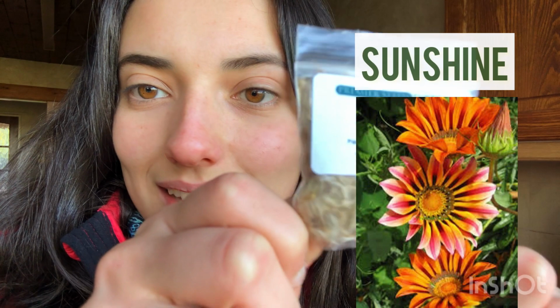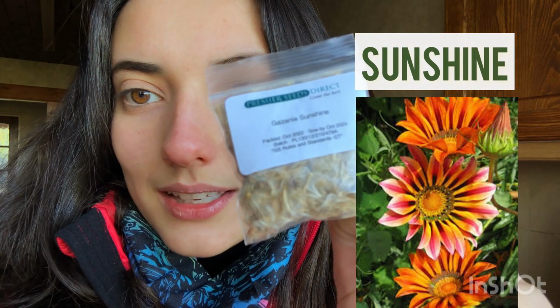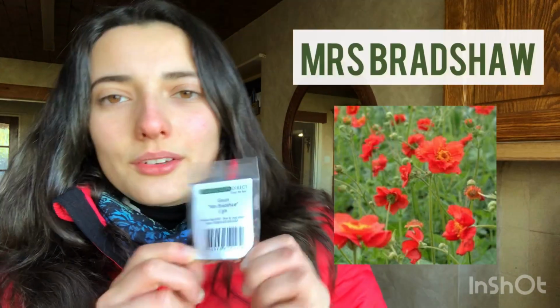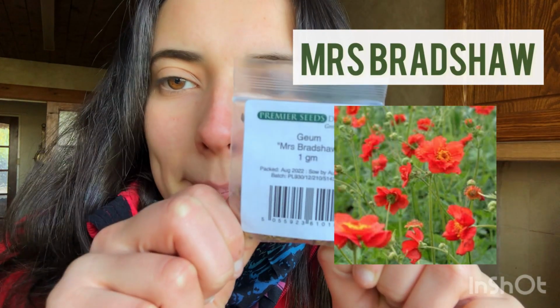And we have Miscellaneous Sunshine. Look how cute these seeds are. Is it going to focus? Basically, they're really fluffy. They remind me of dandelion seeds. I've got loads here. I'm so sorry if this is boring you. It'd be funny to look at the stats and see how many people made it to the end. We've got Mrs. Bradshaw. I don't know how you pronounce this. Is it Jim? I'll have to look that up, see how to pronounce it properly.